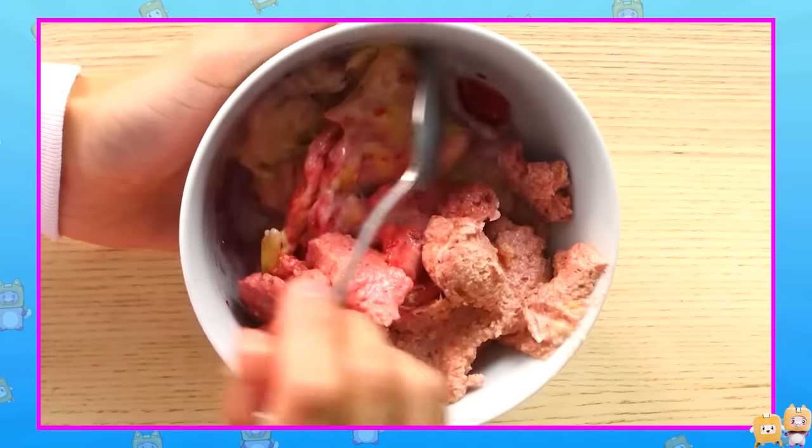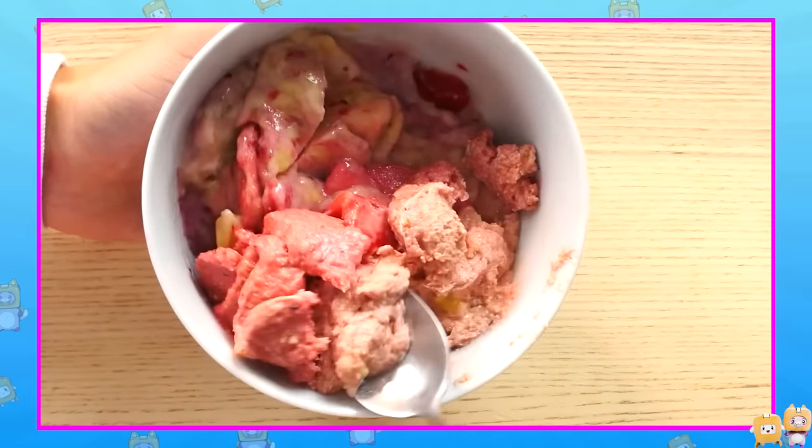Look, this is like the strawberry banana. And this is the Twinkie. Try the Twinkie. How is it? It's good? It's so good! Oh, wait, let me try.